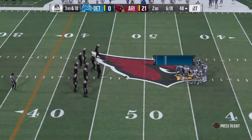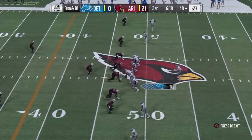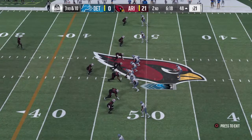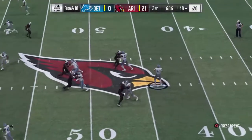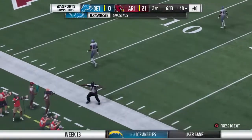The Lions on 3rd down. They've only converted once in 4 tries. This is 3rd and 10. Here we go. From the gun, Rasmussen. And that's incomplete.